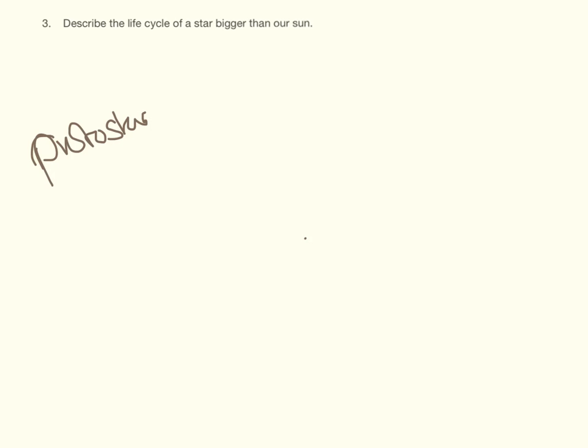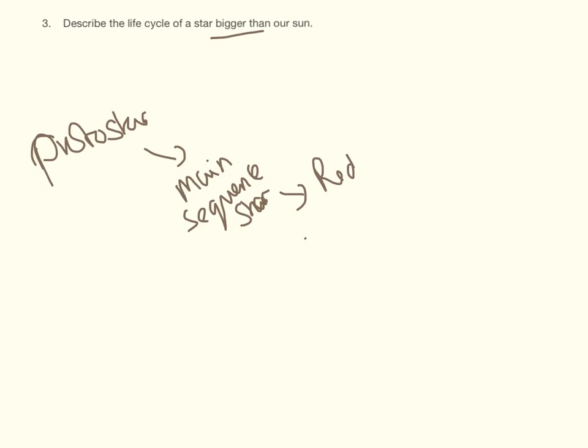These are large clouds of dust and gas in space, which all come together under the strength of its own gravity. They then go on to form a main sequence star. That is where our sun is at the moment, and because here we're talking about a star that is bigger than our sun, it's going to become a red supergiant.